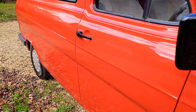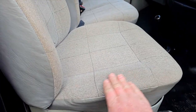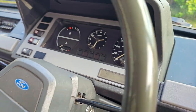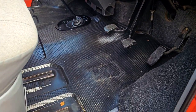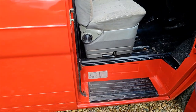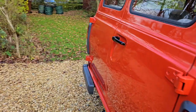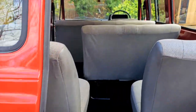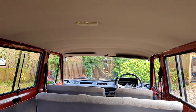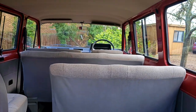And it carries on in the same vein on the interior. All the original cloth seats, not a bit of wear anywhere. There you go, 22,719 miles. All the original rubber floor matting. Even in the steps, they normally rust out in the steps. Absolutely remarkable. It's almost like looking inside a 2-year-old vehicle. The headlining is all perfect. You sort of imagine children in it with sticky sweets and toffees and biscuits. It's really been kept well.